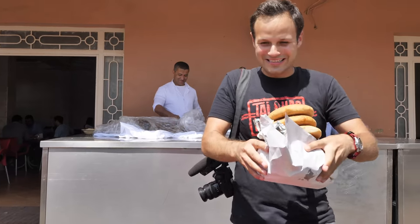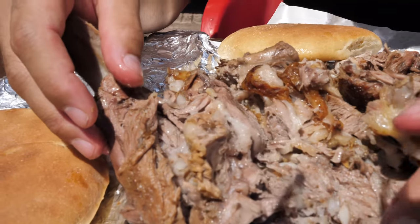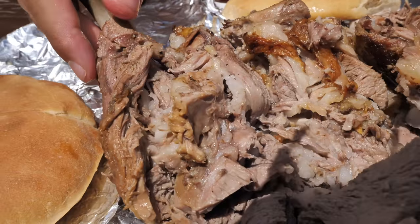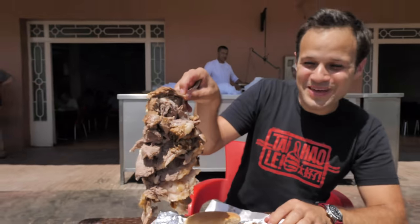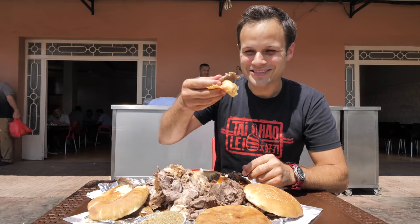Awesome, here we go, guys. Oh, look at that. Look at all that fat inside. That's gonna give it so much flavor. Just huge chunks, look at that. That's one piece of meat. And wow, looks good. Let's try it out.